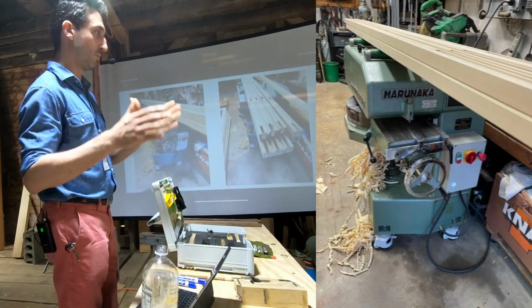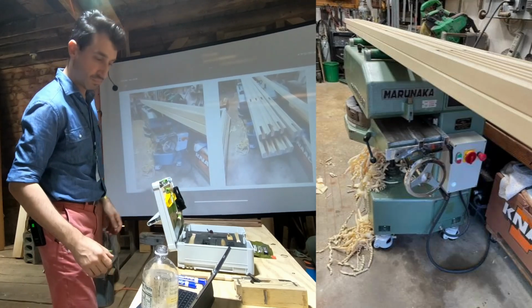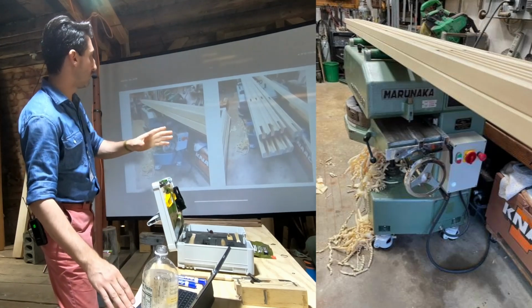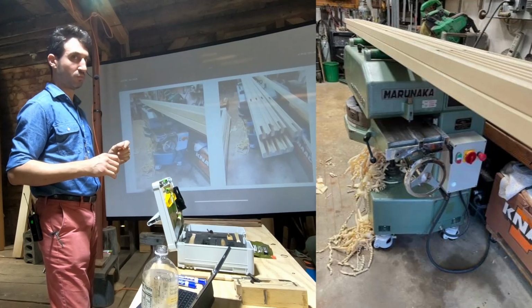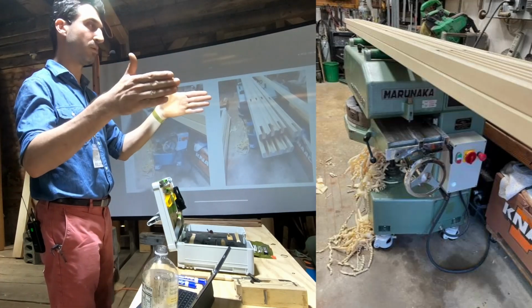But of course, there's some process to getting something like that. You have the thickness plane, like prepare the stock ahead? Yes. That's your last step? Yeah, that's the first step. So getting the stuff from rough sawn to something rectangular that's perfect is absolutely critical to this. And cutting the parts to exact length.